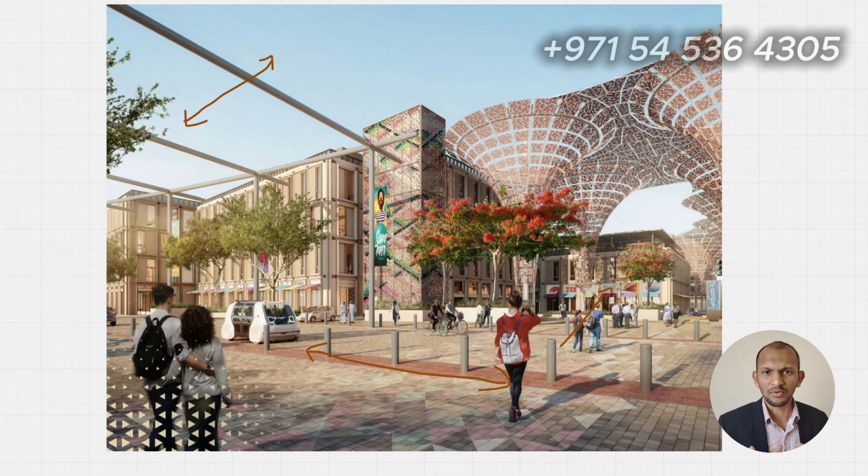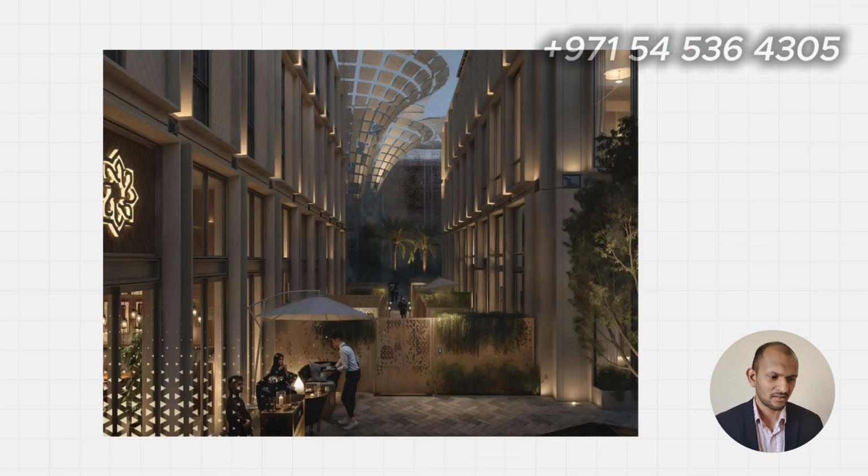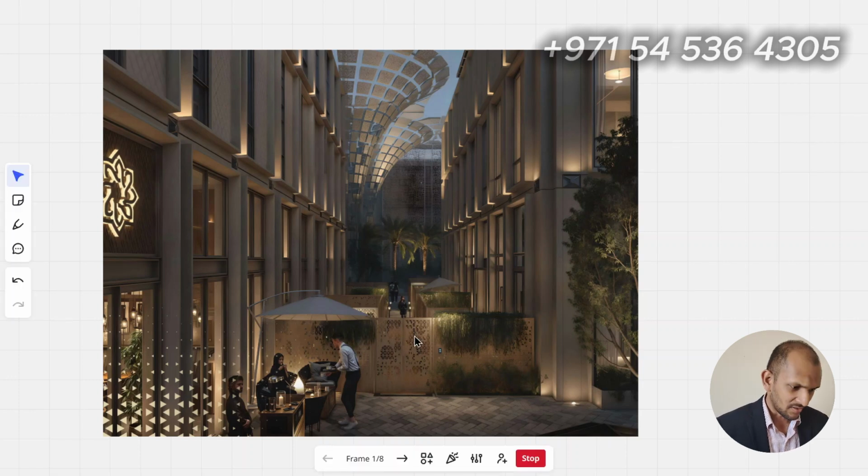And generally speaking, Expo City is around 5% cooler in terms of temperature than the entire Dubai, and you literally feel it when you go there, right? Even now, as I'm recording the video, it's a bit hot outside because the summer has almost started. But when you go to Expo City, you literally feel the difference. These are a few more renders. Of course, there is a very limited number of renders available at this point because it's still at pre-launch, right? So this is how it looks.